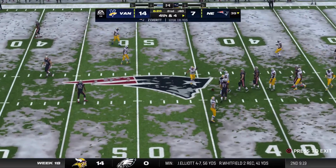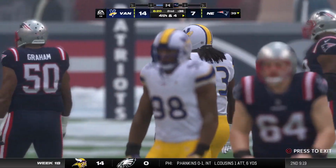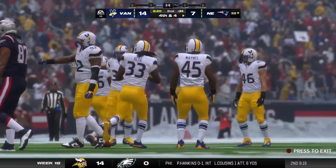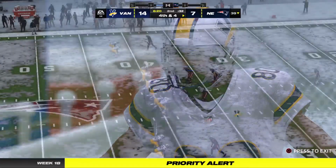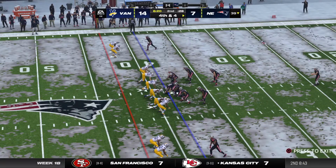Everett. And this is going to be incomplete. Whether that's a little grabbing, a little hand fighting, by any means necessary on 3rd down, he was able to get the job done in the secondary and swat that one away.